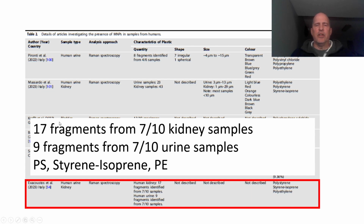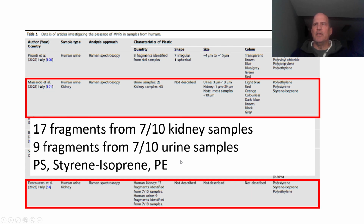Okay, this last article, number 6, 17 fragments and 10 kidney samples, 9 and 10. Wait a minute, 26 fragments in 10 kidney urine and 10 urine samples with these polymers. That may sound familiar to you, and that's because it's exactly the same data as the second article on this list. Okay, so there's nothing new here.